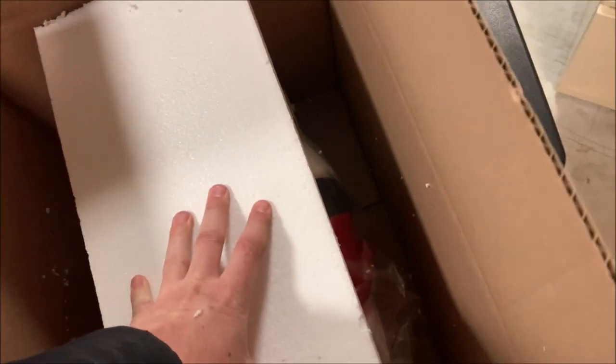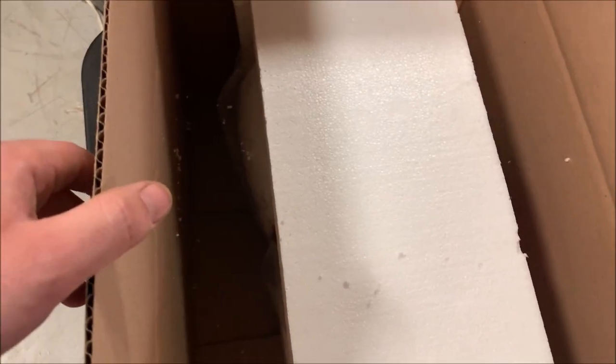So for the styrofoam thing, I cut some styrofoam to the shape around it, which will hopefully protect it a little bit. And then I'm going to fill in the sides with more.